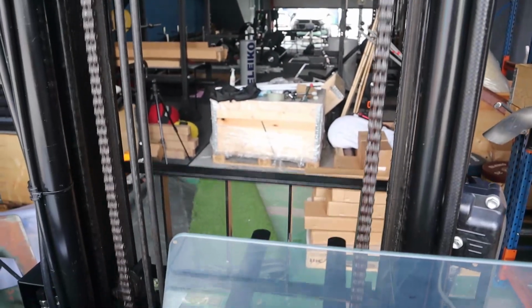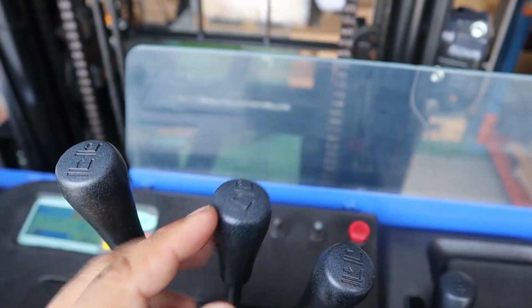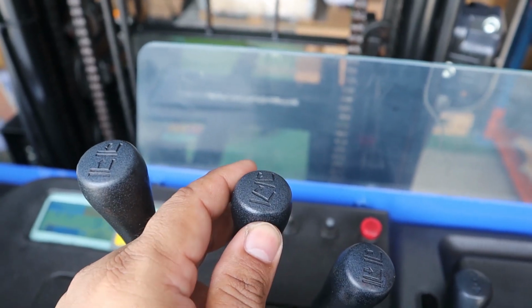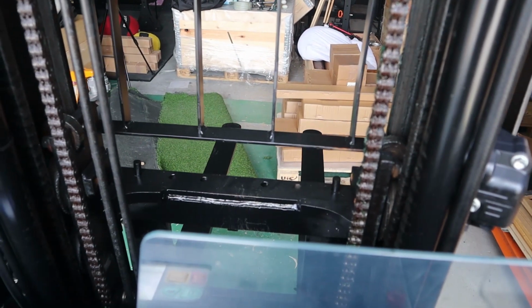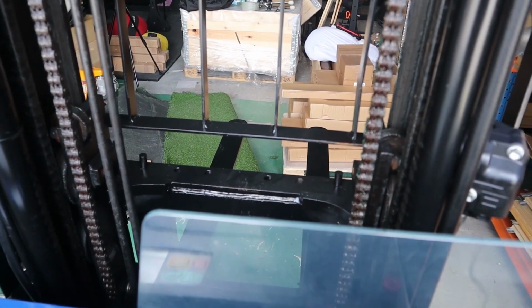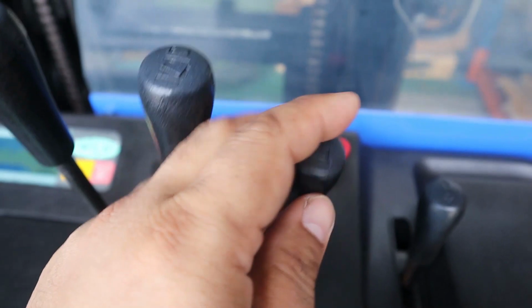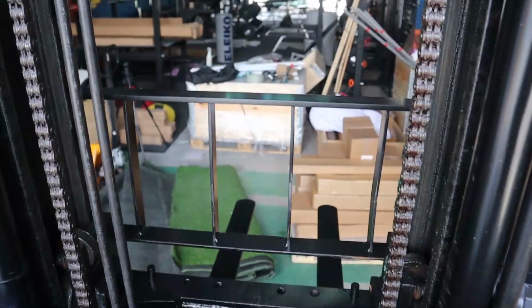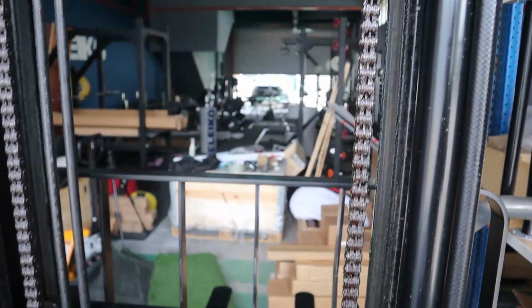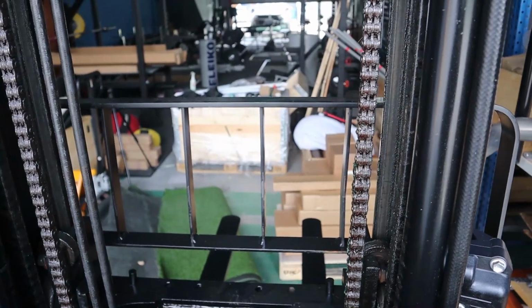You can see, it goes up really fast, right? This one, the second one, tilts the fork. If you can see, yeah, okay. I still haven't got the hang of it. And the last one right here, this one makes the whole mast go forwards and backwards, like so. You see that? Yeah. So the harder you pull on the lever, the faster it goes. Okay.